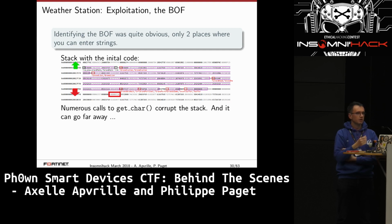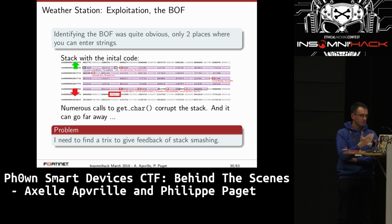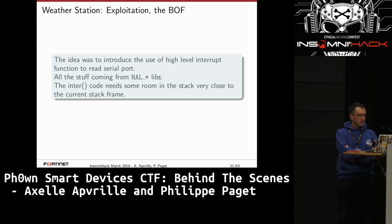As you are completely blind when you're connected to the weather station, you don't have any debugger, you don't have any stack view, you just do things blind. So when the function asks you to enter serial chars and you go very far in the stack, you cross the red box, which is the return address to smash, and you don't have any feedback. So you can really go further than needed. And the competitor doesn't have feedback that his overflow was efficient. So I changed my code: a simple code would pull data from the serial line and store it to the buffer in the stack.